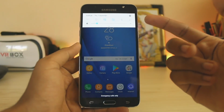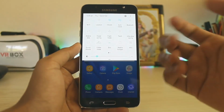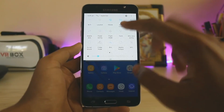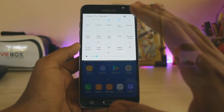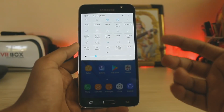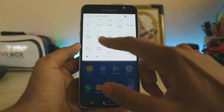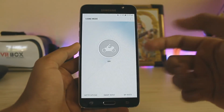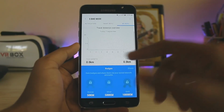This is the new notification panel. It's very minimalistic. It doesn't take a lot of space as before. If you expand it, you have a very nice animation. Now there are two toggles missing over here, which is S Finder. S Finder has been completely removed from Android Nougat, and the ultra power saving mode is now under power saving as a max option over here. But as you can see, you do get S Bike mode, which has been updated to a newer UI. It works, but sometimes it just crashes.